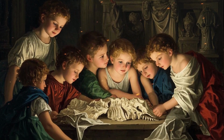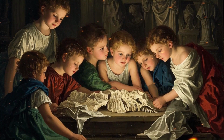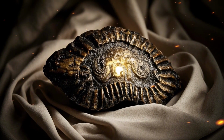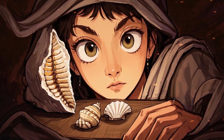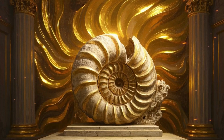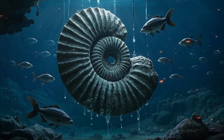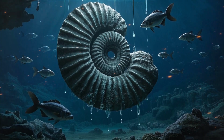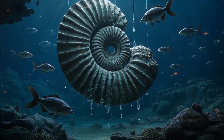Children lean forward, wide-eyed, some craning their necks as if it might move. The fossil is dull, gray and brown, with bits of quartz glittering in the crevices like starlight trapped in stone. You stare at it, entranced. The ammonite is still, impossibly still. And yet it speaks of ocean floors and ancient tides, of eras when the sky was filled with steam and the only birds were fish with ideas.